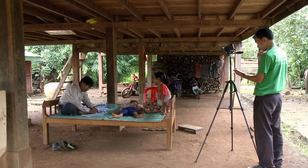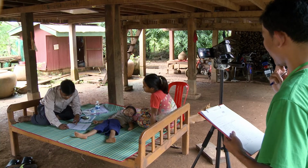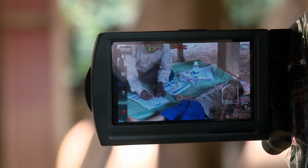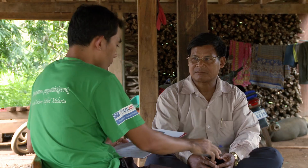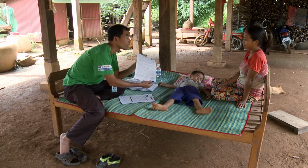And then another component of the field evaluation is that our research team, our research assistants, will visit each of our assessors on a monthly basis to, again, observe the assessments. They'll also be videotaping all the assessments and then collecting additional information, including interviews with both the community health workers as well as the caregivers.